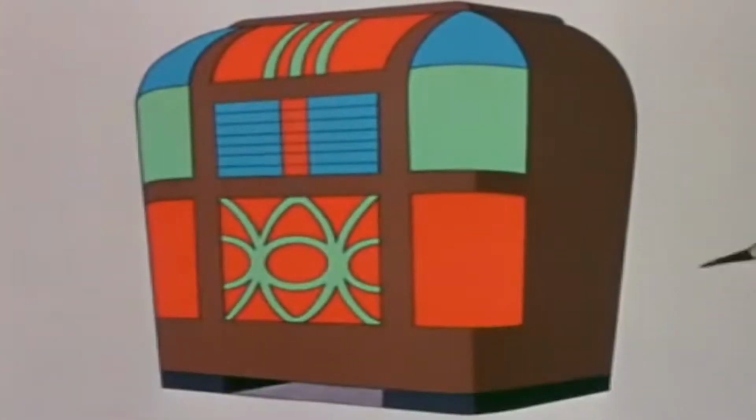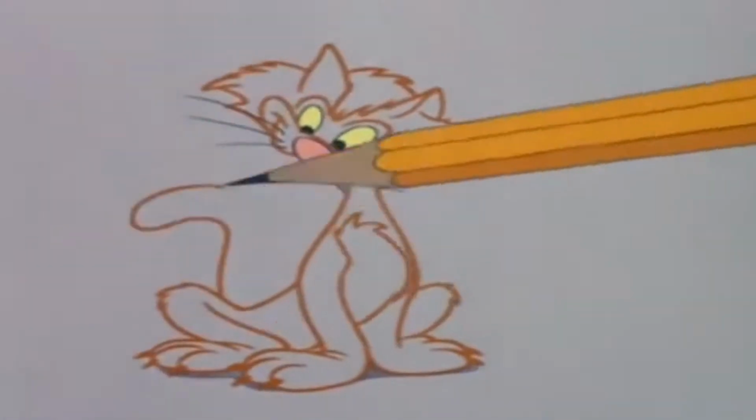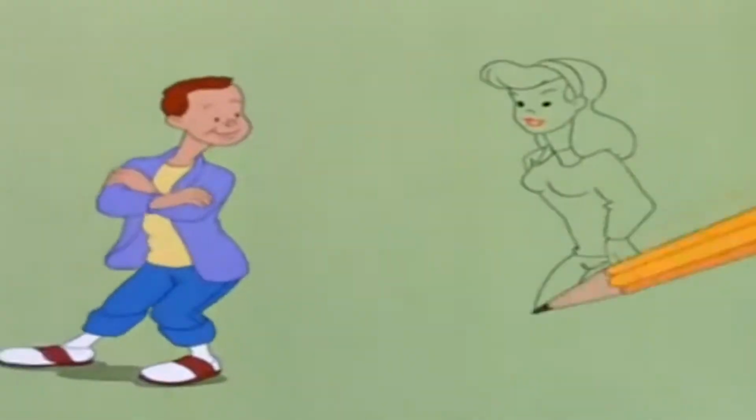I love the fact that this pencil sketch is drawing this out and it's all happening within motion. You're seeing this pencil sketch out, and it's really meta because you know that pencil was sketching the pencil, drawing these characters. My only concern with this scene is that when they're drawing one of the girls, her butt's too big.